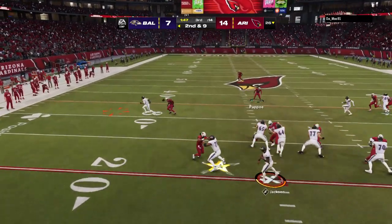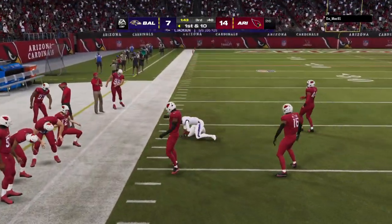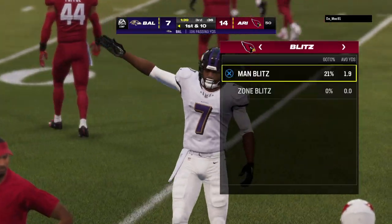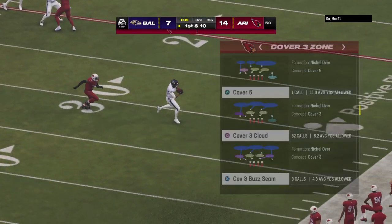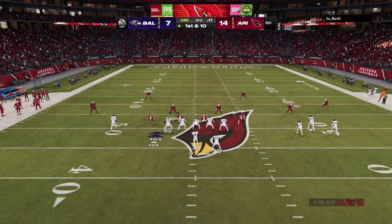From the gun, Jackson. That's complete, left side to Bateman. And he'll be taken down, but not before they reach the 50. The catch and run, good for 24 yards. And it's pretty evident that this passing game has been frustrated so far. They haven't really moved the ball the way we might have expected, but this is a good pickup here for the first down.